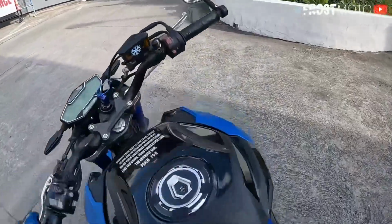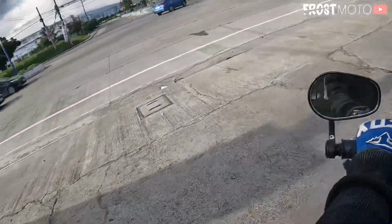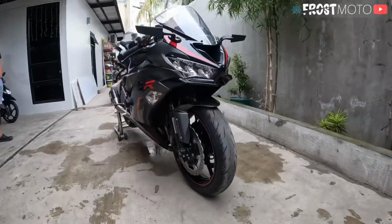And what we are going to do is have a comparison between the CBR650R and the Kawasaki ZX-6R. Both bikes are going to be the latest version. Before we begin, let us first appreciate the beauty of each bike, and then we'll proceed to discuss everything.